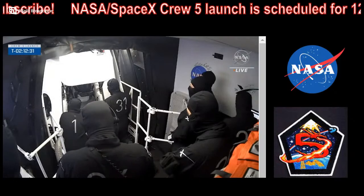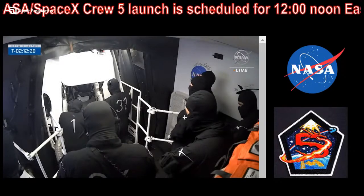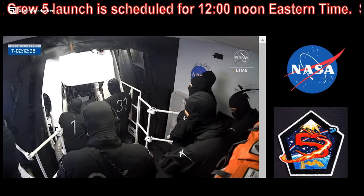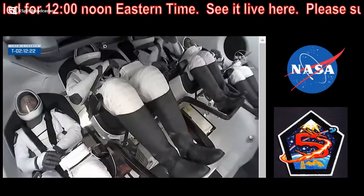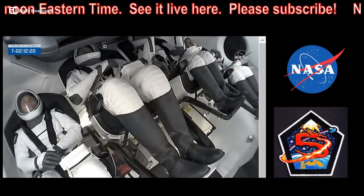Copy that, Dragon. You are go for section 4 suit leak check. That was a confirmation, rather, that they were to begin the suit leak check, right? Correct. Dragon is go for suit leak check section 4. I want to correct that.